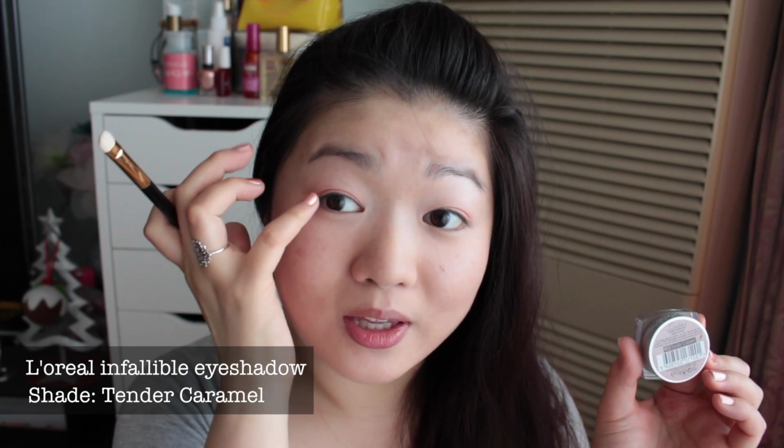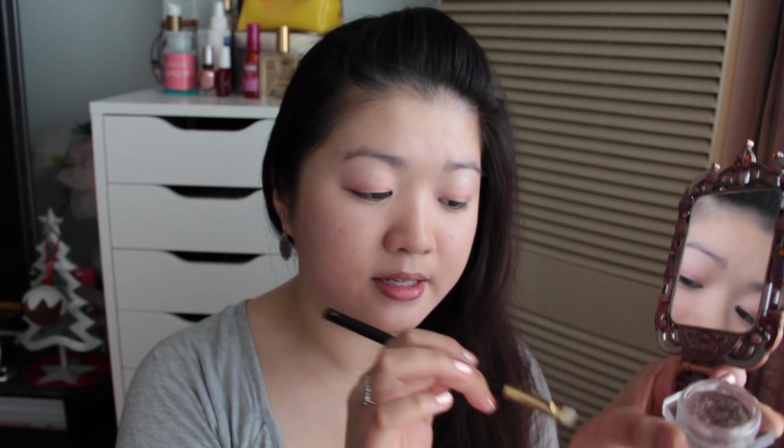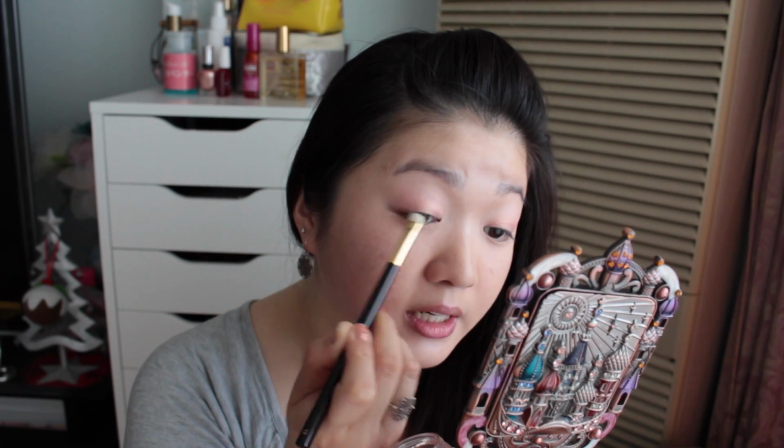Taking a taupey neutral shade, I'm going to be applying it to the outer V, or the lash line and the bottom lash line, to just give it more structure. But again, this shade is very subtle, and I'm taking a thin eyeshadow brush with that. And since it's an eyeshadow brush, I just want to take off any excess color on my hands, because we don't want a big blob of color at one section. And just apply it in very gently.